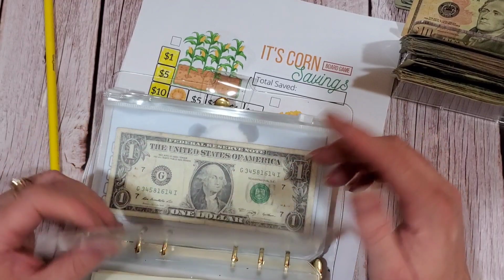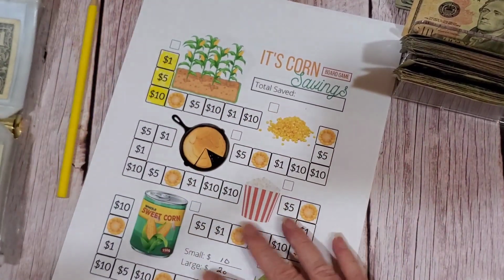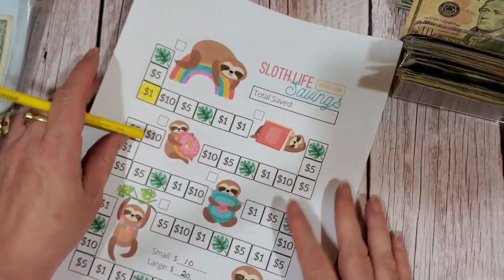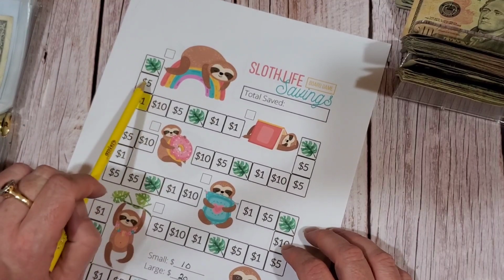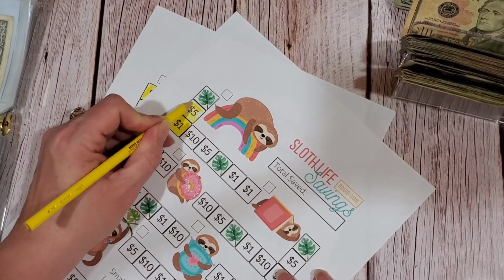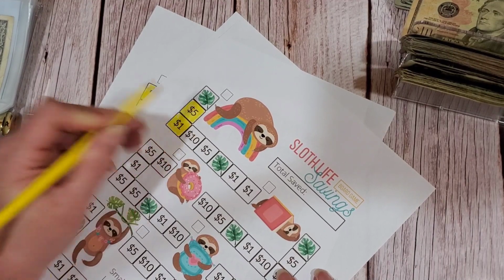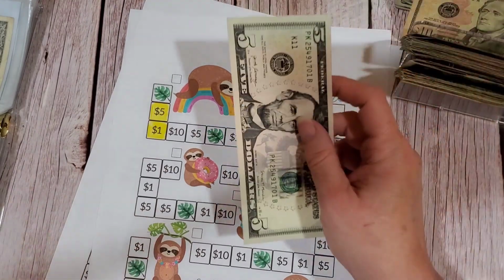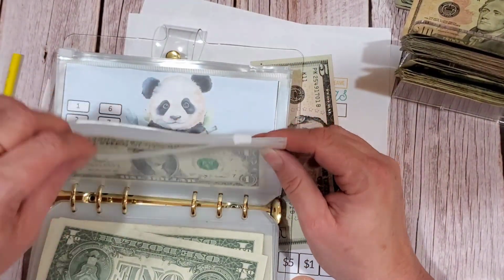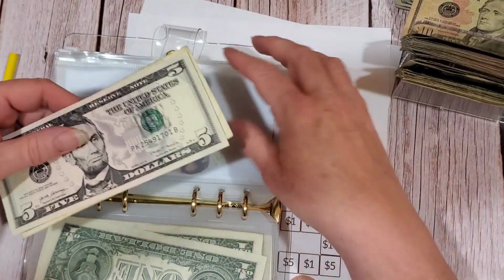And then this one is the Sloth Challenge. I'm going to do $5. So we have $6 so far. There's five and six.